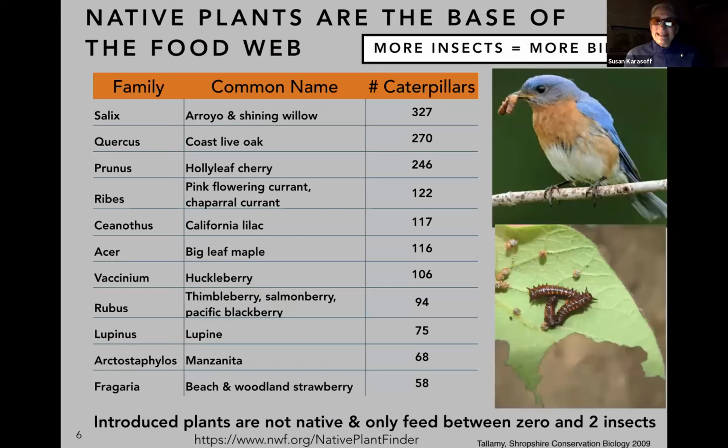Doug Tallamy is the researcher at the University of Delaware. He and his graduate students are the ones who realized that, oh, hey, wait a minute, each different plant supports a different number of different caterpillar species. And so they measured the species associated with a variety of different plants and realized that, oh my goodness, the reason we're missing birds is because we're missing caterpillars, and we're missing caterpillars because we're missing native plants.